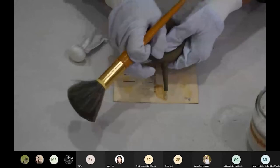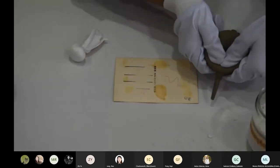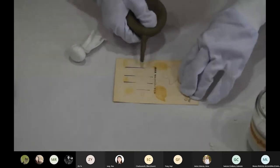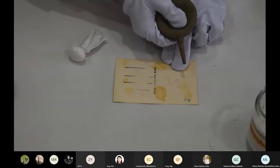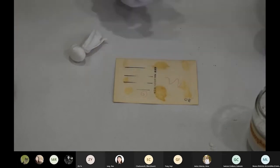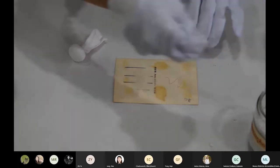It is important to use the air blower because you can't blow it with your own mouth, because otherwise you will be sending a lot of saliva particles and everything, and that can of course affect the chemical properties of the photograph. You can repeat this process on the other half of the photograph.